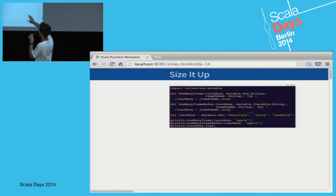It's a mutable set. I know that's evil, but let's ignore that for now. It starts out with a set, and then you add an item to it, and then you return how many items are in the set. And then you think about it, and actually, set is not necessarily the best representation. Why shouldn't it be a collection, or an iterable of any type? And that's the only thing you really change in the second one. You refactor it ever so slightly to be an iterable, but the rest of the code remains the same. And then you call all of them. And afterwards, you also see how many items really are in the lunchbox.